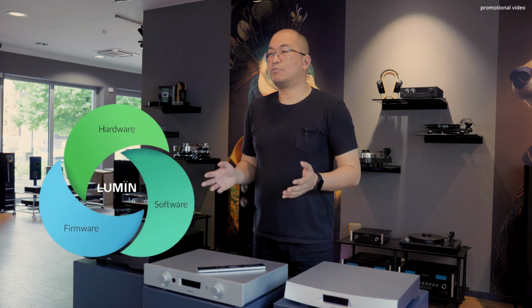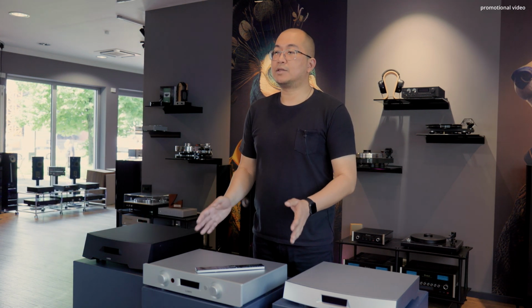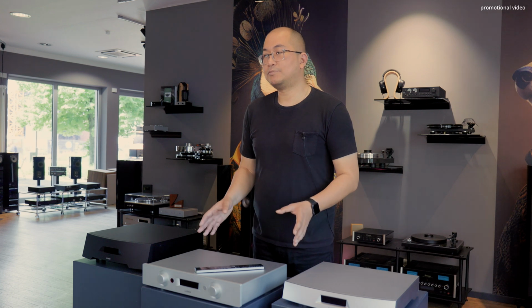And the unique thing about Pixel Magic Systems or the product of Lumin is we are one of the few manufacturers at the moment which manufacture and also design our products, everything under the same roof. What I mean is the firmware which runs inside the machine, the application which runs on your handheld devices like the iPad or your phone or your iPhone, and also the hardware design is all done under the same roof in Hong Kong Science Park.